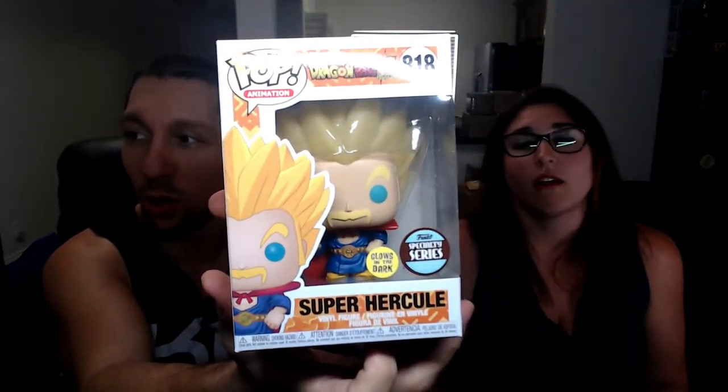So, guys, I was having a hard time finding these pops, by the way. These are specialty pops. Or specialty series pops. I just hope it came in good condition. But so we got a Dragon Ball pop. And it does look like it's in good condition. It was wrapped well. So we got the Super, I think, Hercule glow-in-the-dark.